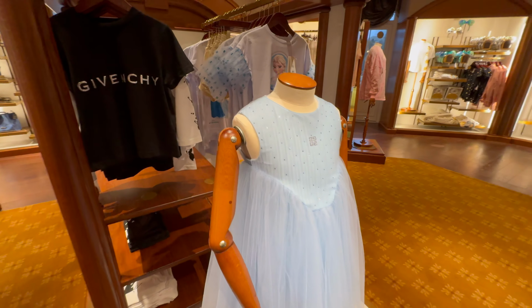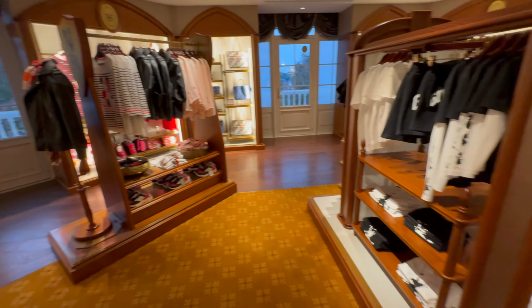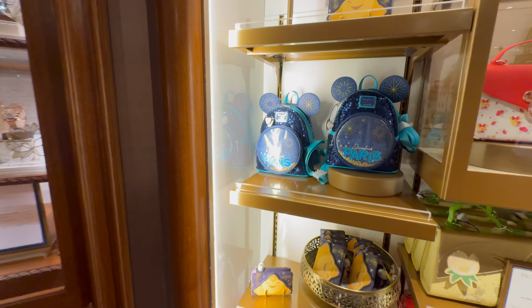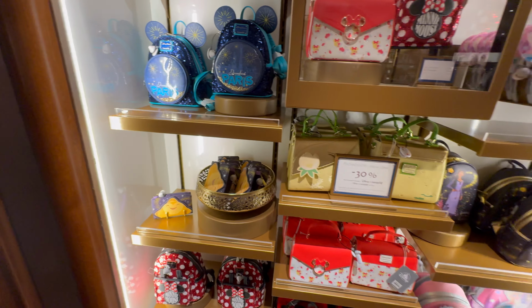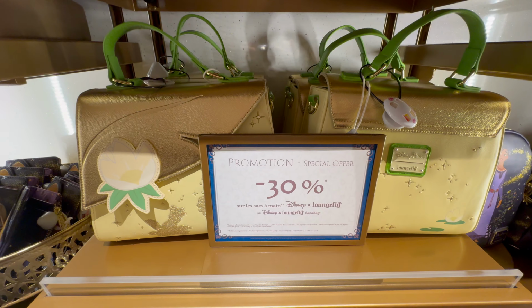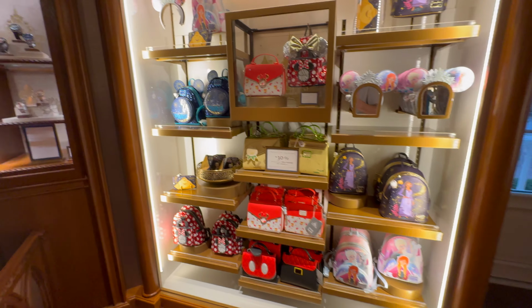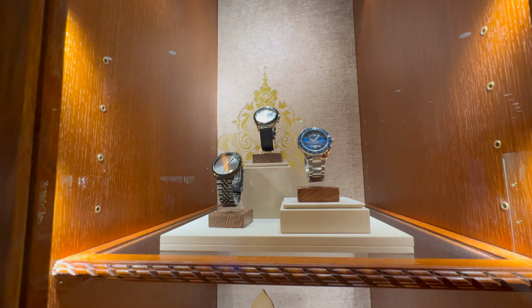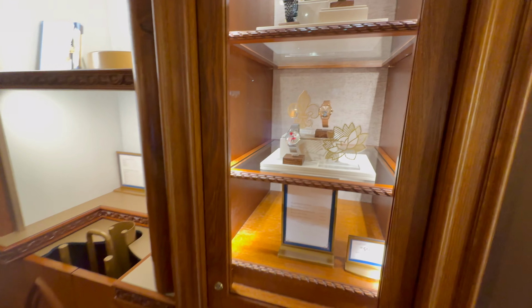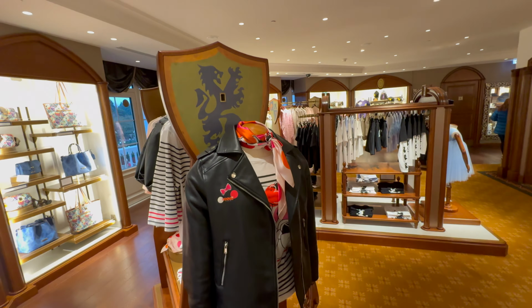So that's for the little kids. And then over here it's more the regular merchandise, not exclusive. You can also have this in the park as well. There is a sale on this one and it's 30%. And then it's all princesses, of course. As you can see, most of the merch is princesses exclusively. Some watches. Check it.